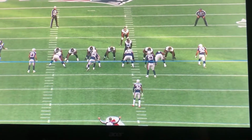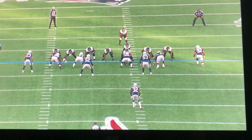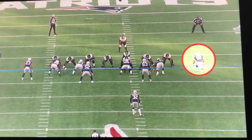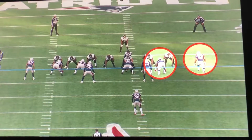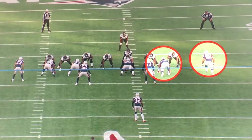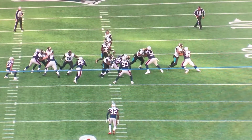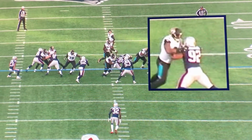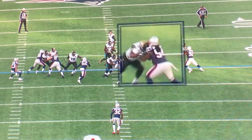The Patriot defense has been fortified by a couple of late-season acquisitions, like James Harrison, picked up on December 26th, and Ricky Jean-Francois, picked up a couple weeks prior to that. Why are they there? They've got a specific skill set. They're excellent at anchoring the run. They have their hands inside, their heads up, knees bent, controlling the offensive line.